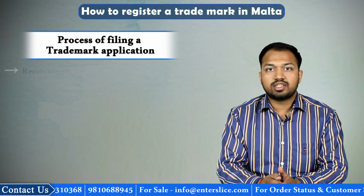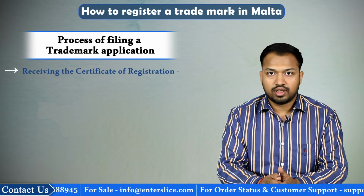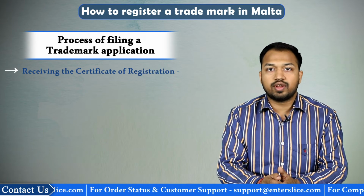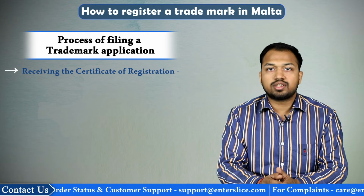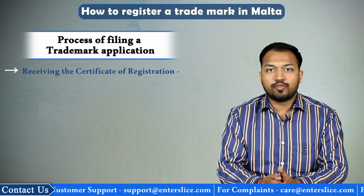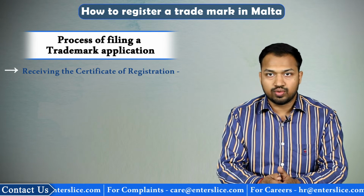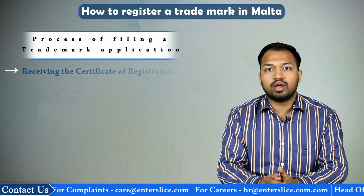Fifth step, receiving the certificate of registration. If the application, as filed originally or amended, complies with the requirements of legislation, Malta IPO registers your trademark. After registration of your trademark, it gets published and a certificate of registration is issued to you, signifying that you are the rightful holder of the trademark.